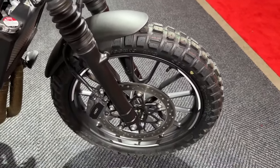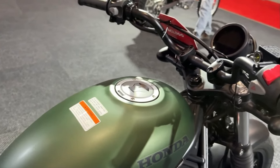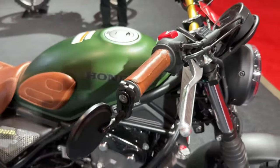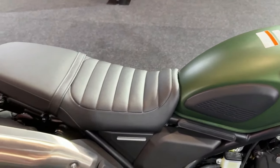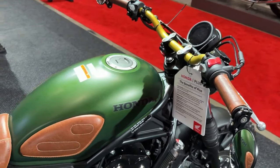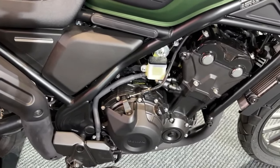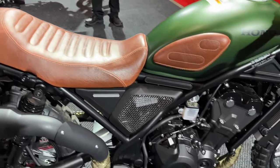These features enhance control and adaptability, allowing riders to adjust the bike's performance to suit different conditions. The fuel tank has been redesigned to offer a larger capacity, extending the bike's range between refueling stops. This feature is particularly useful for long-distance rides, making the SCL 500 a more practical choice for extended adventures. In terms of build quality, the SCL 500 benefits from Honda's reputation for durability and reliability.